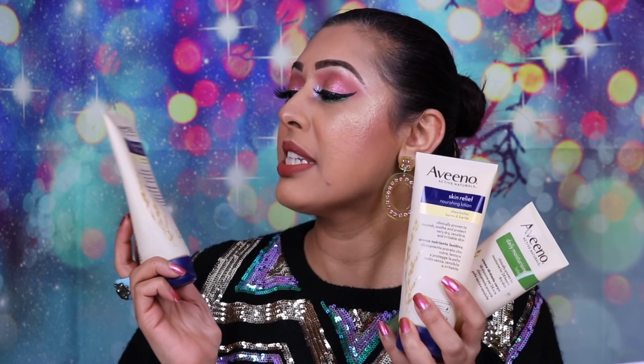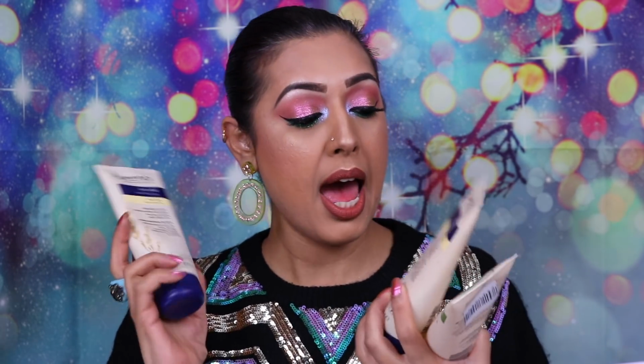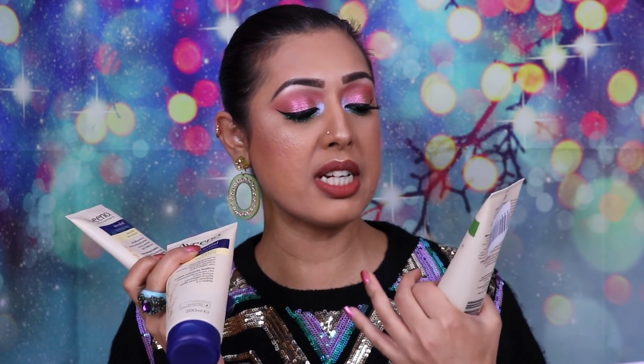So I have put together a couple of things. There are one or two makeup related things, but you will also understand why those finish so quickly. First off is three of these: Aveeno Skin Relief Nourishing Lotion and the Daily Moisturising Lotion.